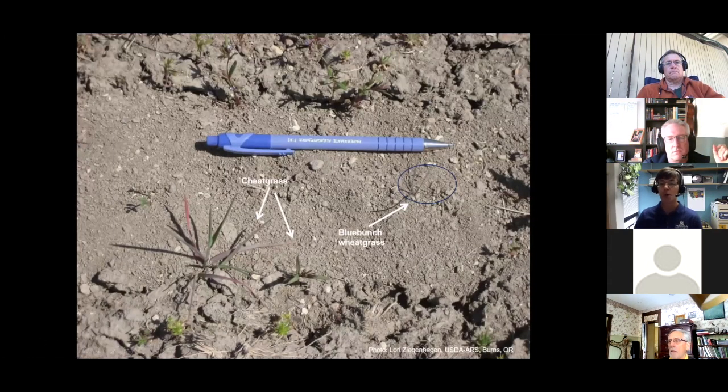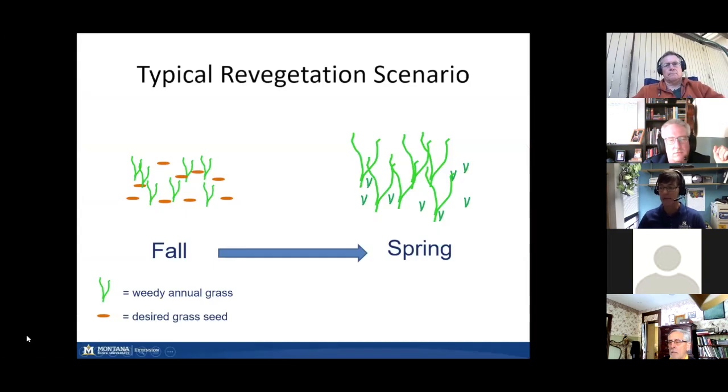And this is a photo I often share looking at cheatgrass, which is shown here on the left, competing with bluebunch wheatgrass. There's two little seedlings there shown on the right in that blue circle. And this picture was taken in the spring, and the seeds that produced both the cheatgrass seedling to the left and this bluebunch wheatgrass seedling to the right were seeded on the same day the previous fall. And you can see that just naturally, because of their biology, the cheatgrass has a competitive advantage.